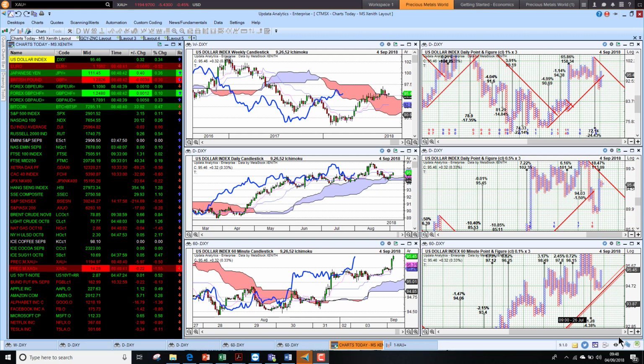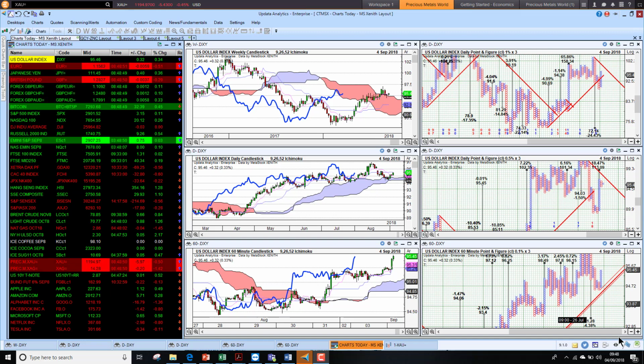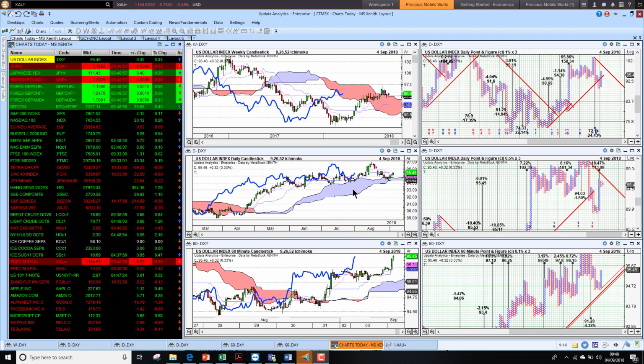You from London. And we start by looking at the dollar index. Of course, US markets were closed yesterday for Labor Day, so markets generally were fairly quiet with the US closed. Dollar this morning, though, has kicked up, so we're seeing that dollar strength returning.